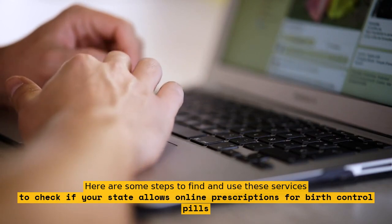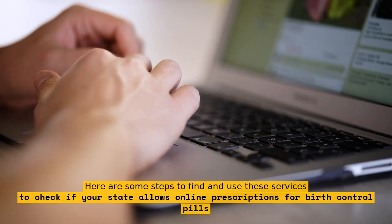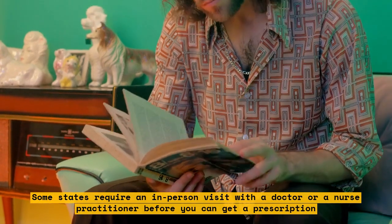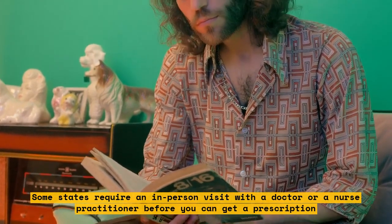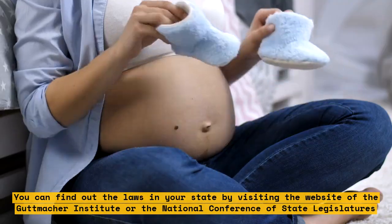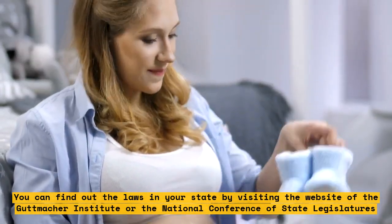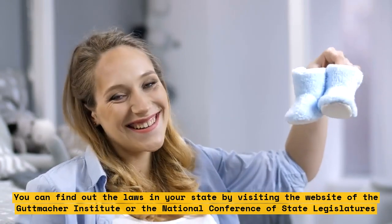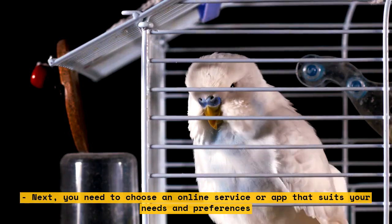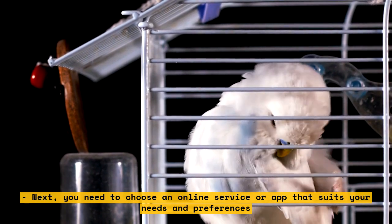First, you need to check if your state allows online prescriptions for birth control pills. Some states require an in-person visit with a doctor or a nurse practitioner before you can get a prescription. You can find out the laws in your state by visiting the website of the Guttmacher Institute or the National Conference of State Legislatures.